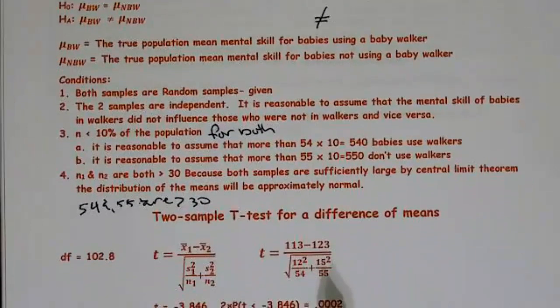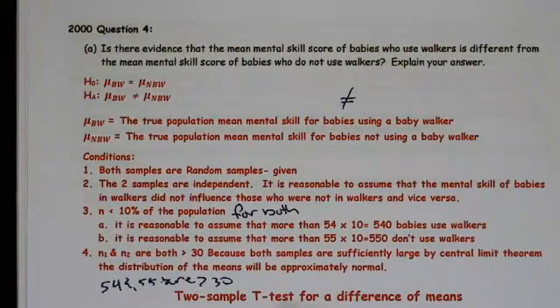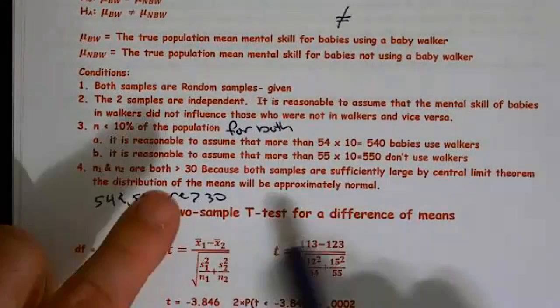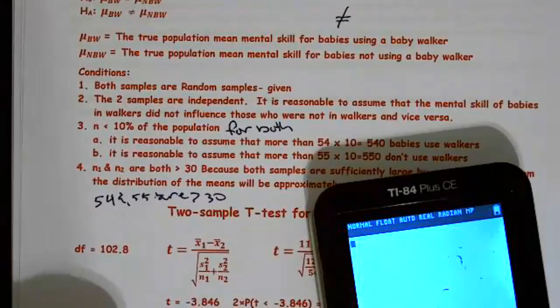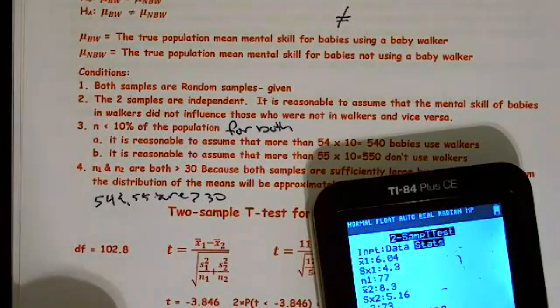Got to name the test. They've gotten really picky about that. In this case, we have two means, so it's two sample. And since we're using the standard deviation from the sample, it has to be a t-test. So two sample t-test. If you write two sample t-test, you're probably good. You probably don't have to add difference of means. So stat test, drop down to two sample t-test.